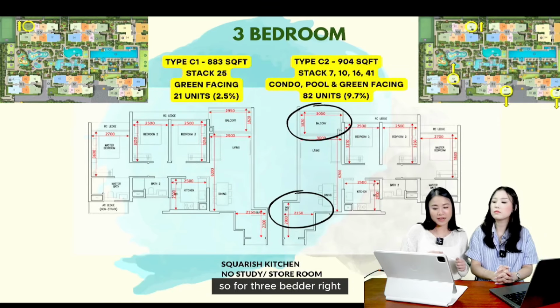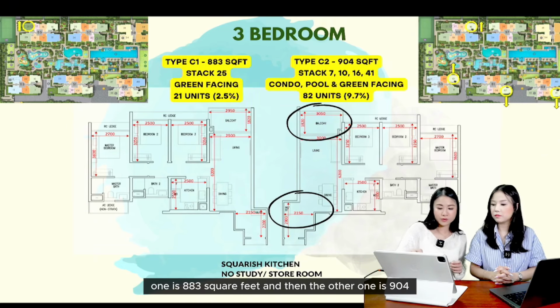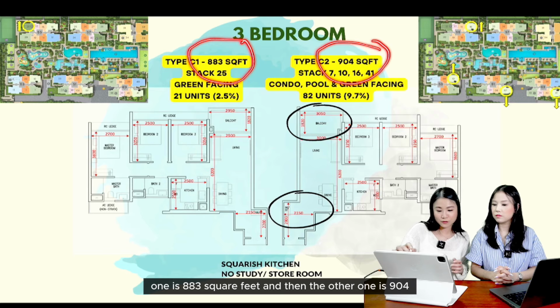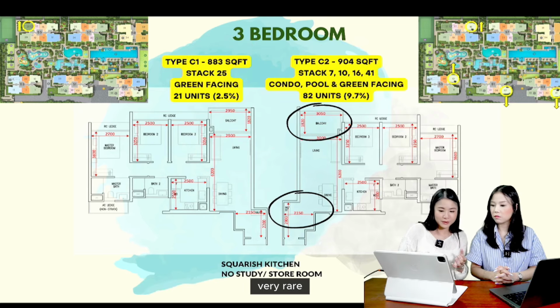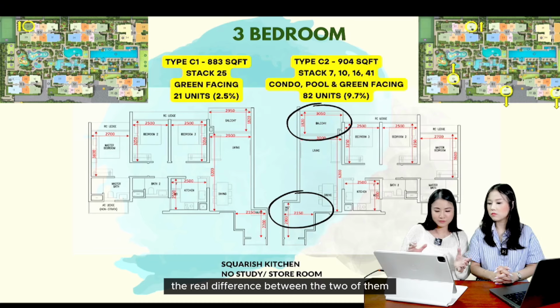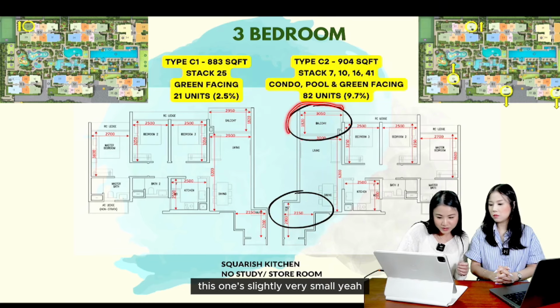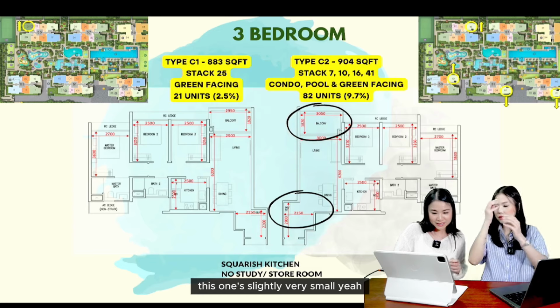So for 3-bedder, the normal 3-bedder, we have two layouts. One is 883 square feet, and the other one is 904 square feet. The 883 square feet is very rare, we only have 21 units of them. Actually, the real difference between the two of them is more of the corridor space. The balcony, this one's slightly bigger. Very small.